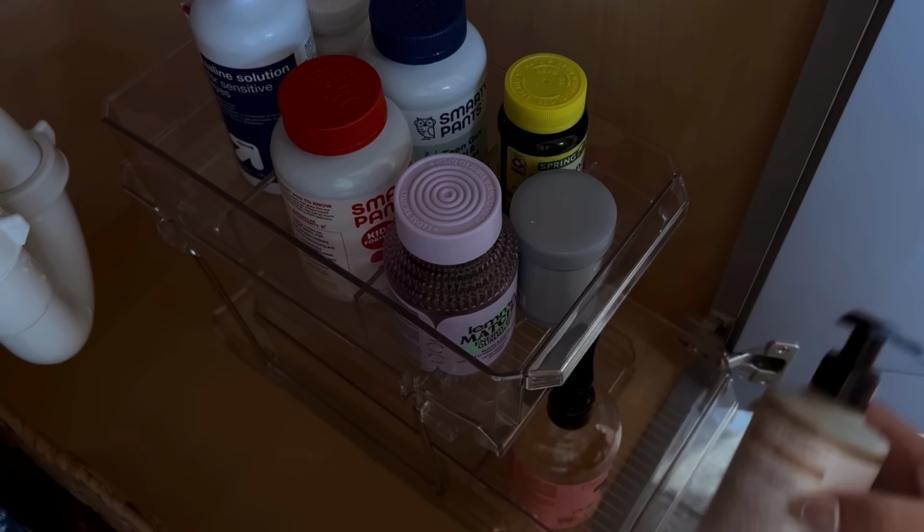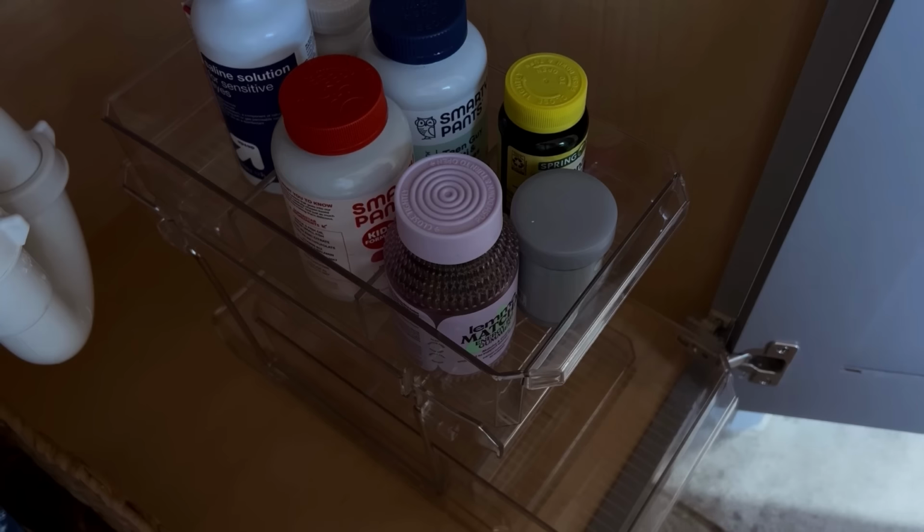That's not gonna fit, Latoya. It's not gonna stand up in there, obviously.